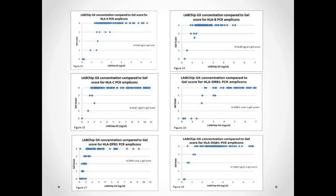In all of the samples run, only one DP sample did not obtain a lab chip concentration, and it had a gel score of 4. This was retrospectively accounted for by just rerunning the sample, and then it fell back into line and had a concentration. So the data therefore shows that 100% of samples with a positive gel band were successfully quantitated by the lab chip GX.